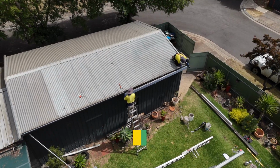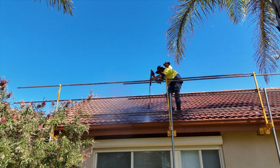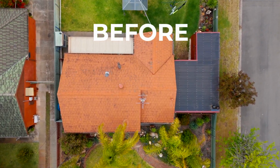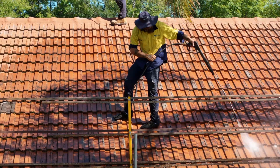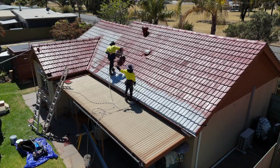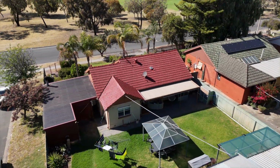Rather than replacing your entire roof, a roof restoration for your tile roof can be a great way to restore your home to its former glory, in both functionality and aesthetic capabilities. At Aussie Blue Roofing, we can come to your home and provide this thorough service, going tile by tile to ensure that every aspect of your roof will be maintained, cleaned, and left looking brand new.